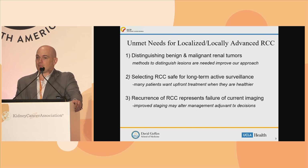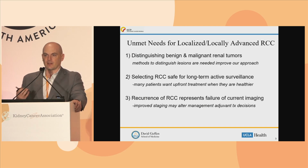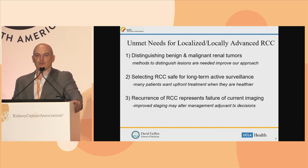We also have a lot of patients who are interested in active surveillance, but as we're applying this to younger populations, a lot of patients want to know what's going to happen in 5, 10, 15 years. I want treatment up front when I'm healthy rather than when it grows 5, 10 years. It doesn't matter if you're 85 maybe, but if you're 65 on active surveillance, people want to know. We need to do better with imaging.